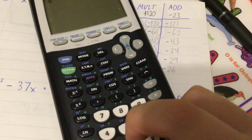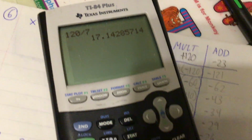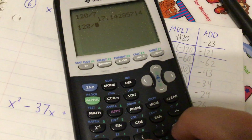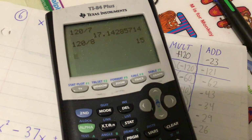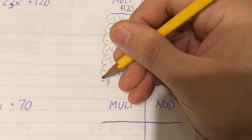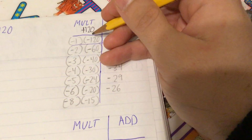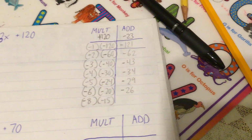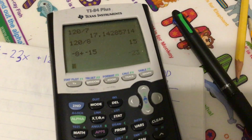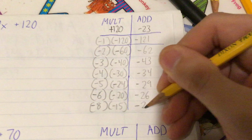Can I do 120 divided by 7? Decimal, okay. Can I do 120 divided by 8? Oh, not 9, 8. 15, okay. So -8, -15, they multiply to 120, but they add together. Let me just double check really quick. -8 plus -15 is -23. We win. Huzzah.